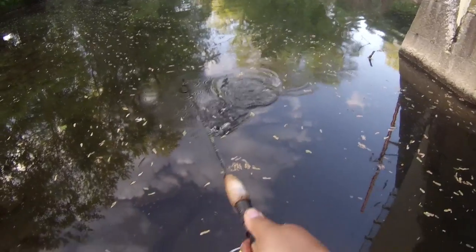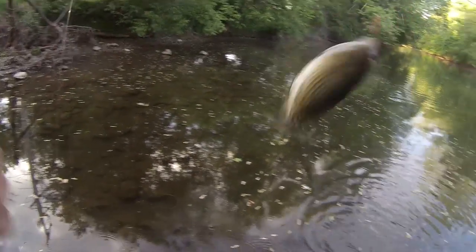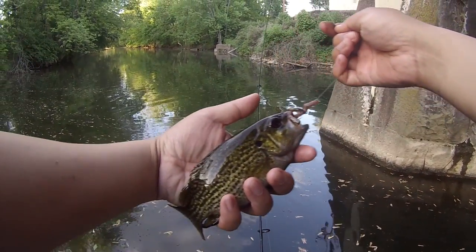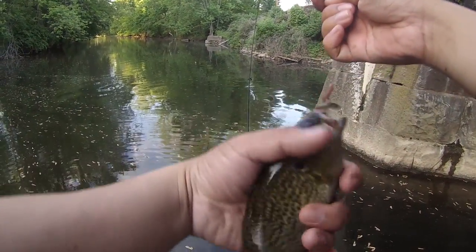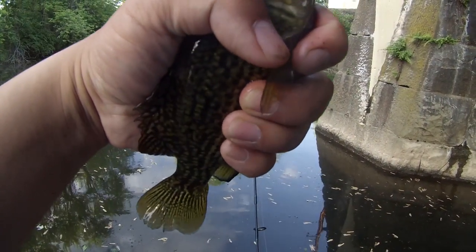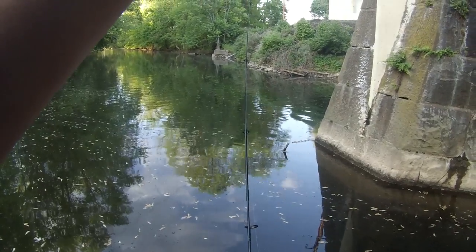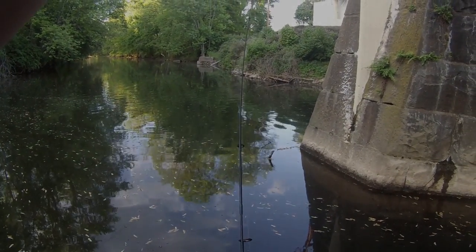Alright, what is this? Oh, there's a rock bass. Alright, there we go. Wow, a rock bass with a messed up mouth, but a rock bass regardless. Let me unhook this rock bass real quick. Alright, there we go. Good to go.